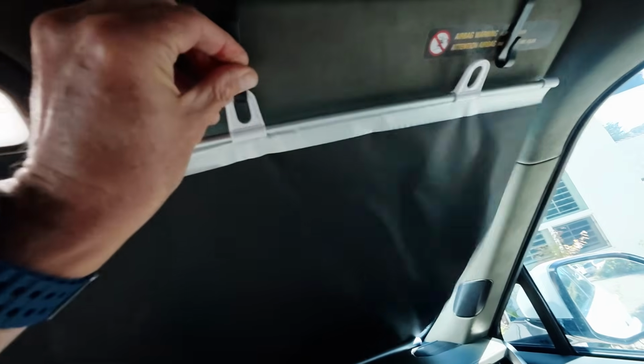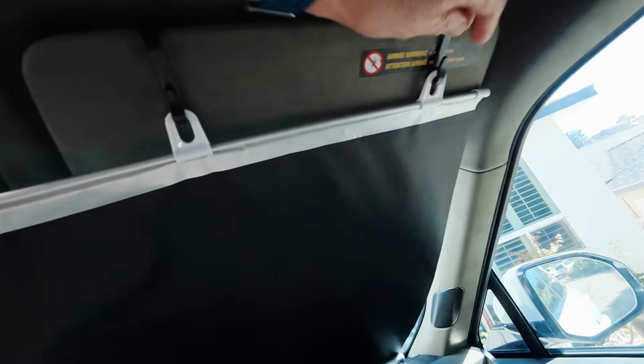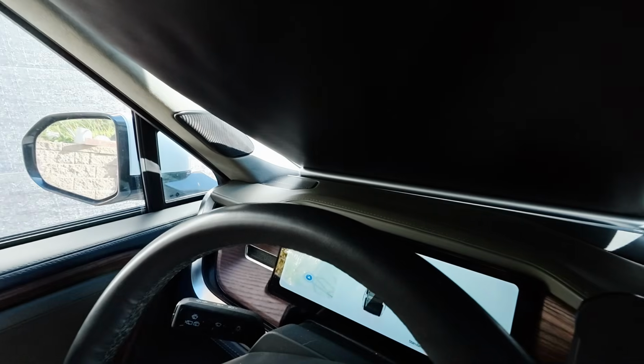And here's them installed, just like your house drapes. And honestly, they're pretty slim. I didn't really notice them. So anyhow, those are the Hannshow screen protectors.